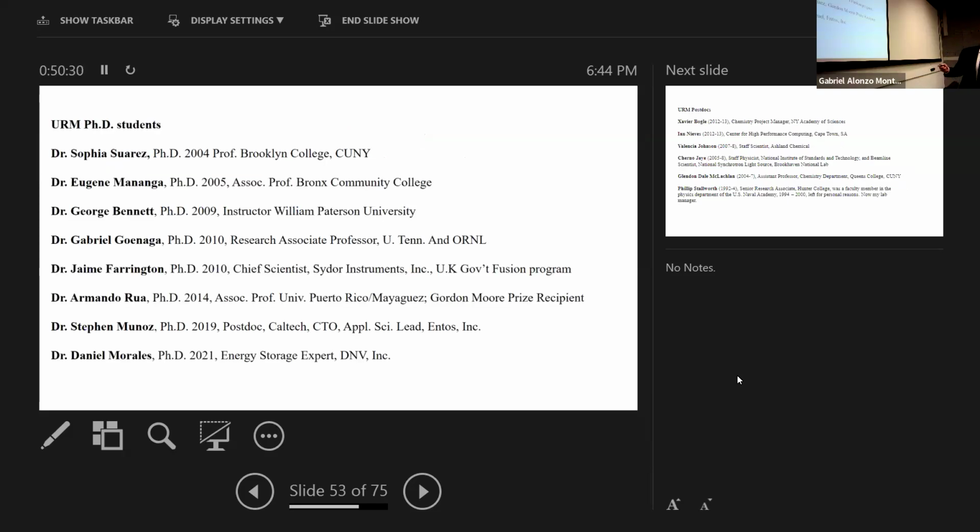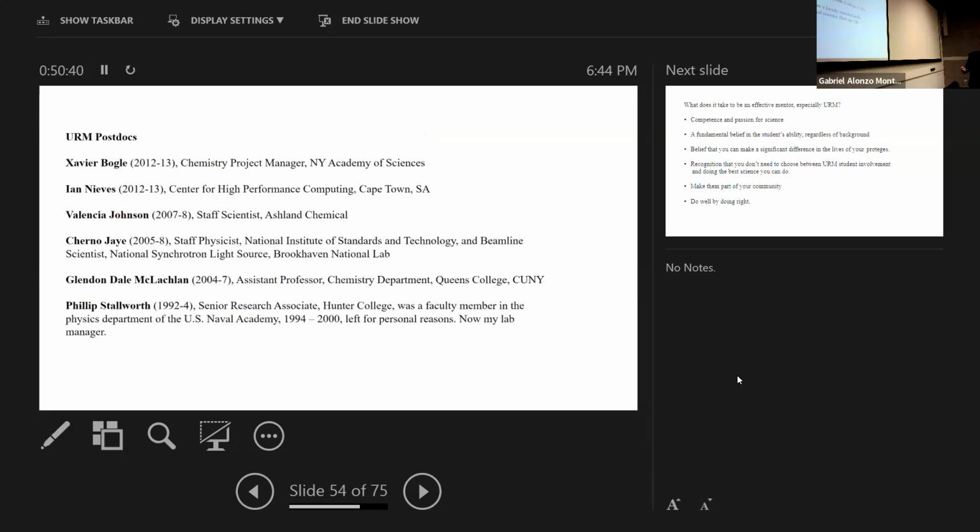PhD students have all done fairly well. Some I've lost touch with, like George Bennett, but most of them are gainfully employed and doing well. Postdocs: Cherno, very interesting. I think there are probably fewer than 5 or 6 beamline scientists at the national labs, and he's one of them. He's African American.